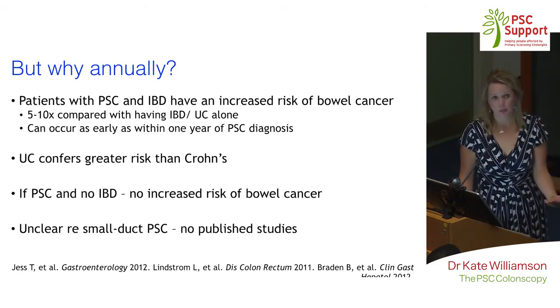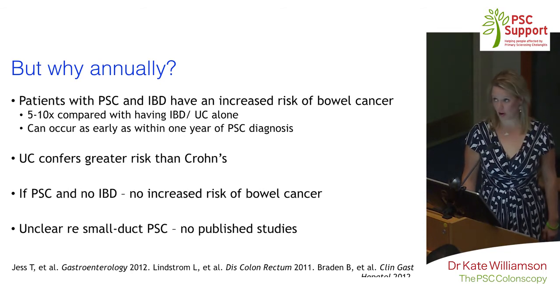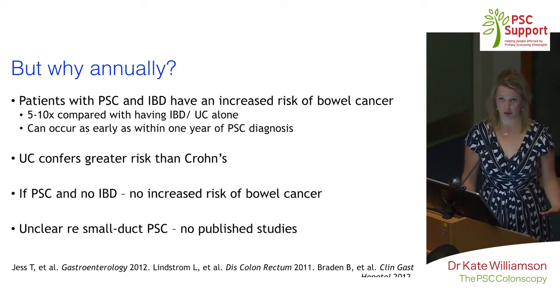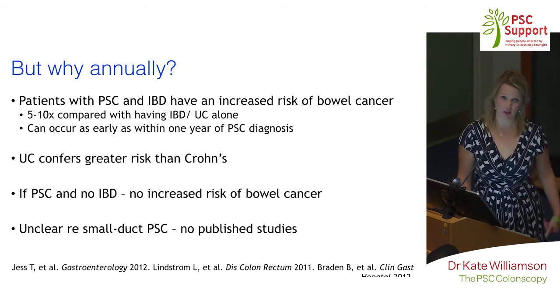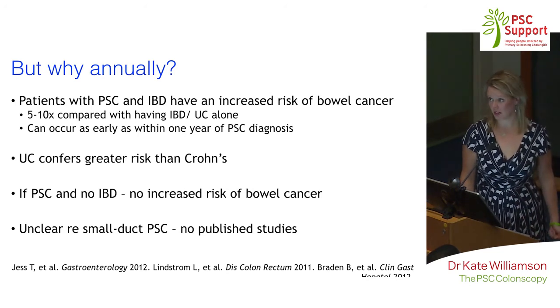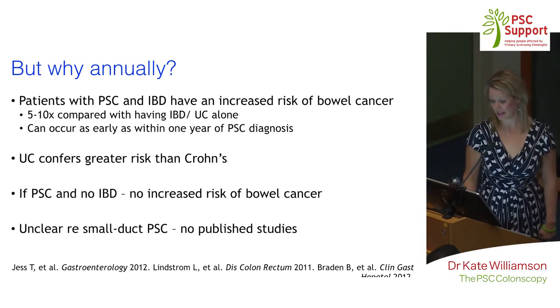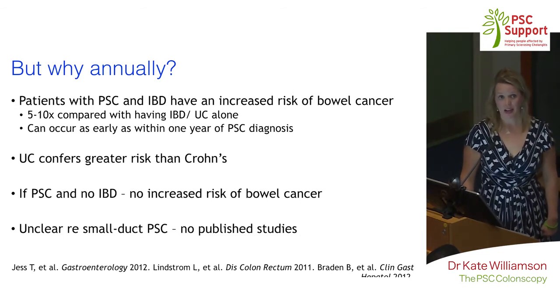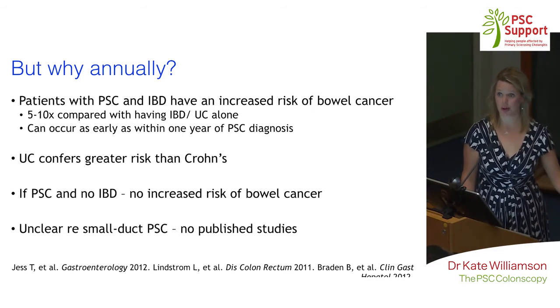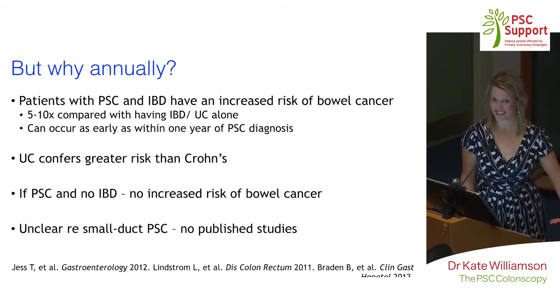Having ulcerative colitis with your PSC does confer a greater risk than Crohn's alone. There are two main studies looking at Crohn's with PSC. One was from Scandinavia, which found there was still an increased risk if you had Crohn's, and one's here in Oxford by Dr. Chapman and colleagues, which showed that there was no increased risk of cancer if you have Crohn's with your PSC. So it's still a watch this space, and this is probably a case where we can individualise and maybe do 2 yearly colonoscopies without any evidence base to suggest that.